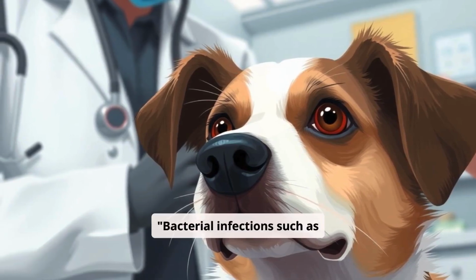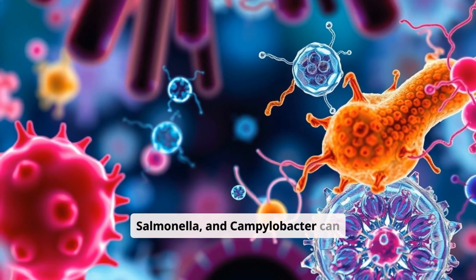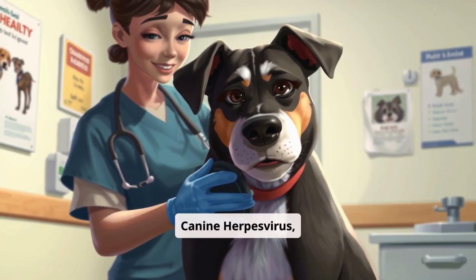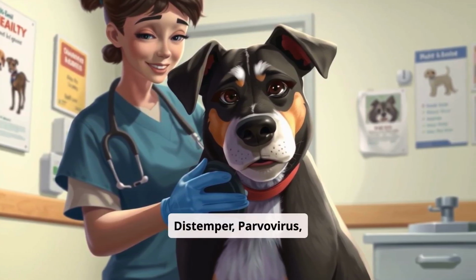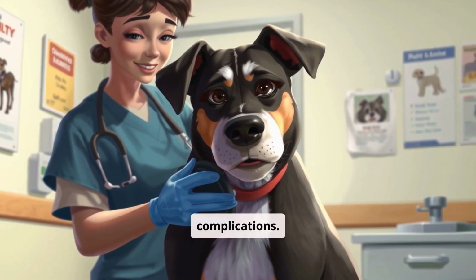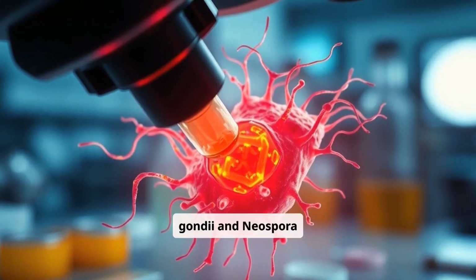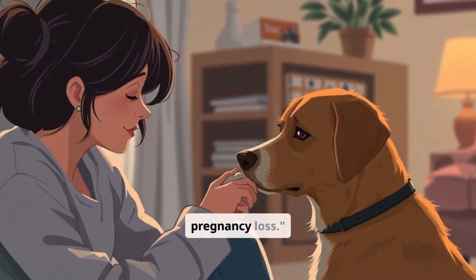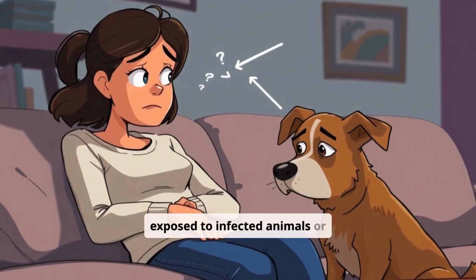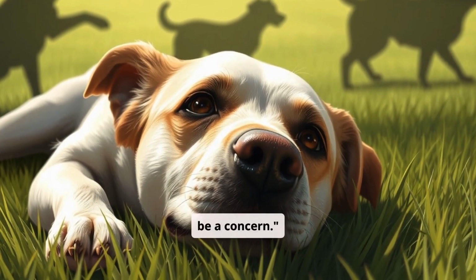Bacterial infections such as Brucella canis, E. coli, Streptococcus, Salmonella, and Campylobacter can cause abortion. Viral infections such as Canine Herpesvirus, distemper, parvovirus, and canine adenovirus can lead to pregnancy complications. Protozoal infections such as Toxoplasma gondii and Neospora caninum may also contribute to pregnancy loss. If your dog has been exposed to infected animals or contaminated environments, these infections may be a concern.